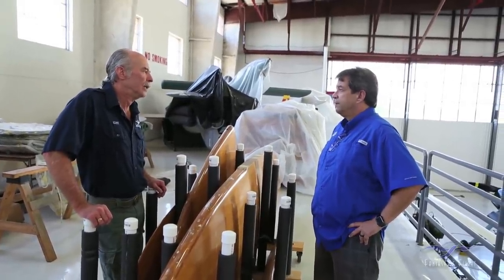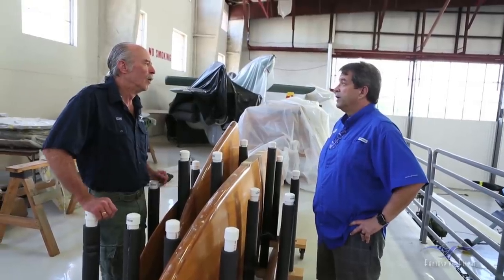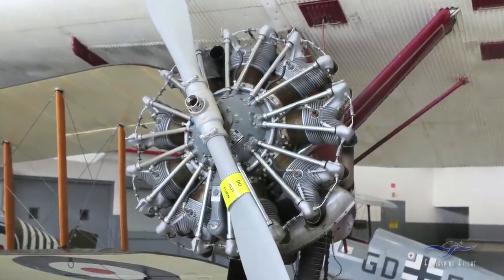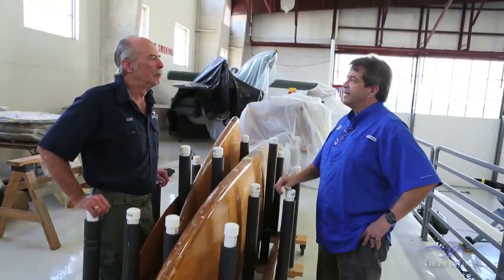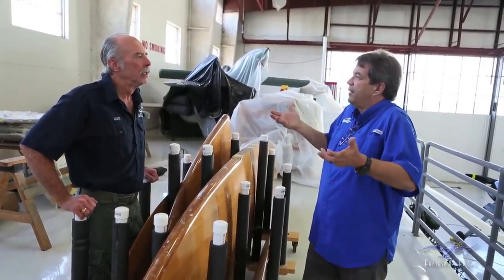The other one was way too heavy. It was like a T6. It was a 1340. What we need is the early 1340, like I've got on the Ford Tri-Motor. This airplane had 70 pounds of lead in the tail, something like that, because the engine was too heavy. So the whole airplane's going to get lighter and be happier.